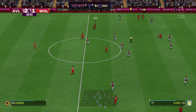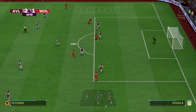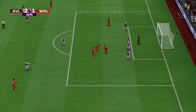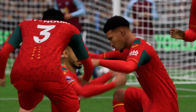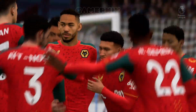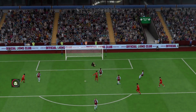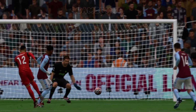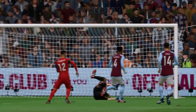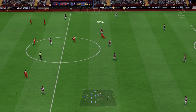Lemina. Mateus Cunha. Mateus Cunha! And it's in! The goal to get us back to level pegging. Well, this is a neat and tidy finish. His movement is great. He finds a yard of space, and then it's so composed. So they're back to being level as the game restarts.